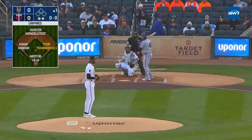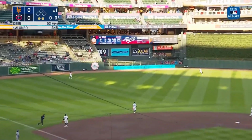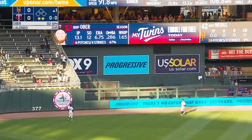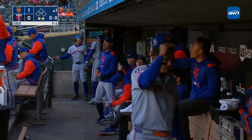Wendelstedt and Adam Hammery rounding out the crew. And Alonso lofts one to deep left center. Back in the gap, looking up is Buxton, and it's out of here. Into the bullpen. Pete Alonso with his 5th home run of the year, and the Mets jump in front 1-0.